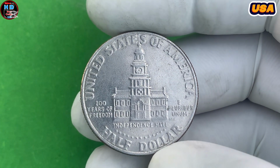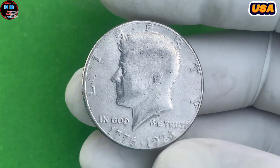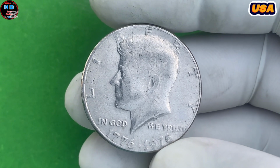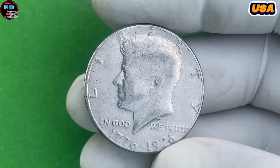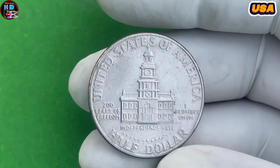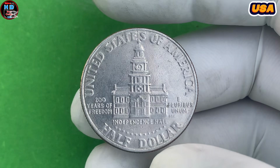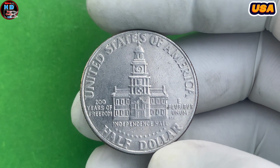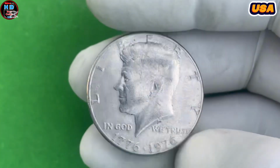One of the rarest and most valuable variations of the 1776 to 1976 Kennedy half dollar is the 40% silver version, which was struck for collectors in the years surrounding the bicentennial. While most of the coins were made of a copper-nickel alloy, a limited number were made from 40% silver, and these are the coins collectors should keep their eyes peeled for. Silver content alone can boost the value, but it's the rarity and condition of these coins that really push their worth into the thousands of dollars range.